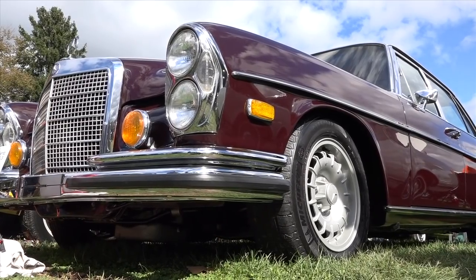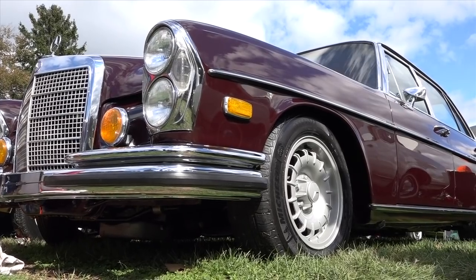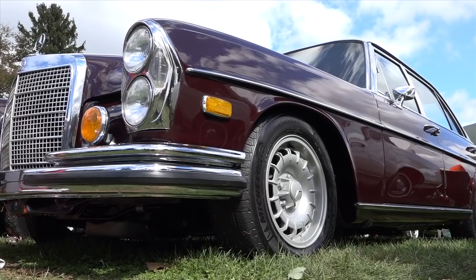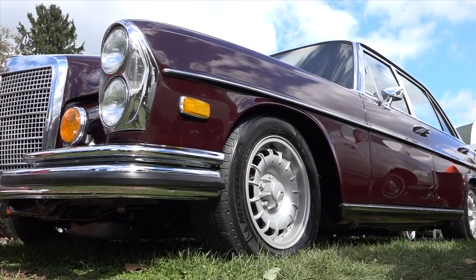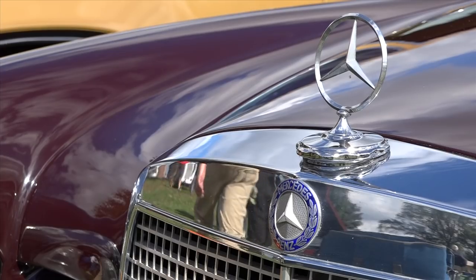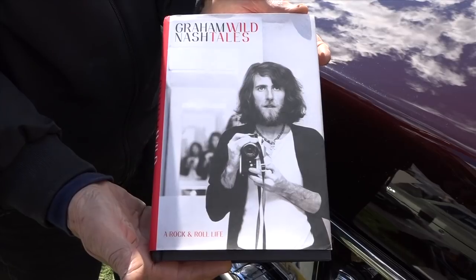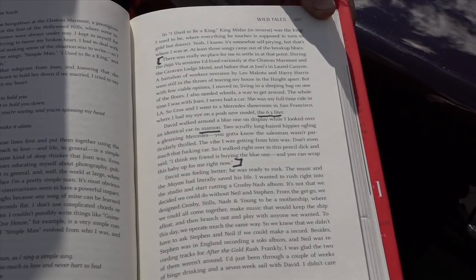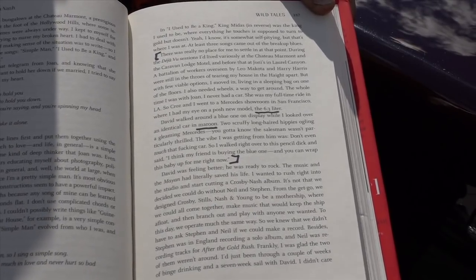And so according to my research, the VIN number, color code, articles that he has published himself, and stories, it is Graham Nash's car. I think what is really unique too is that the rock star wrote the book, and with a highlighter pen, a permanent marker, you've emphasised a paragraph on the page there where he's talking about this car.